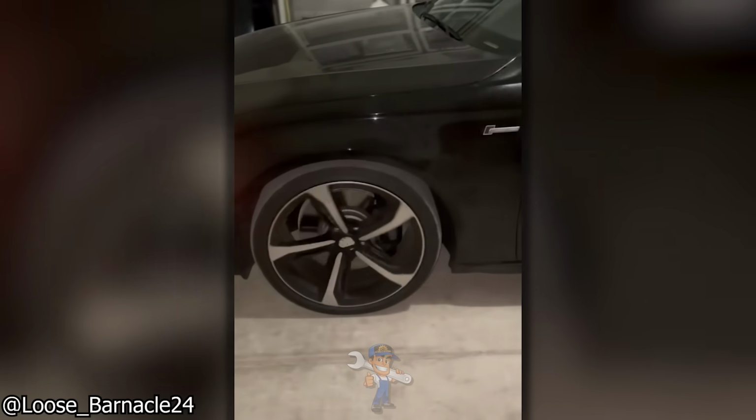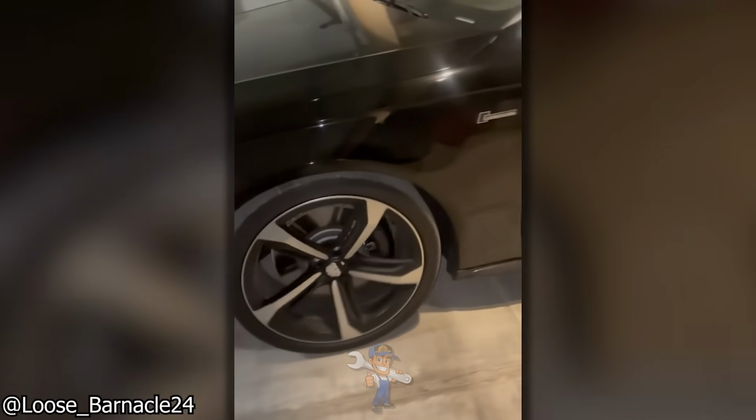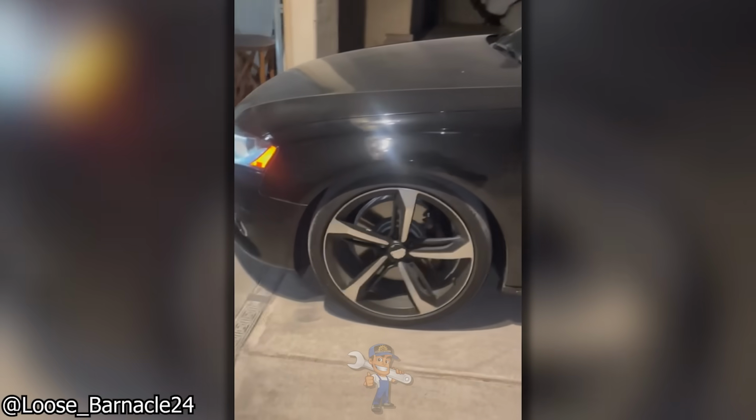A customer had just bought this car recently and started hearing this creaking noise. It's hard to make out, but it's missing some lug nuts in the wheel and a bunch more all around the car were finger tight.